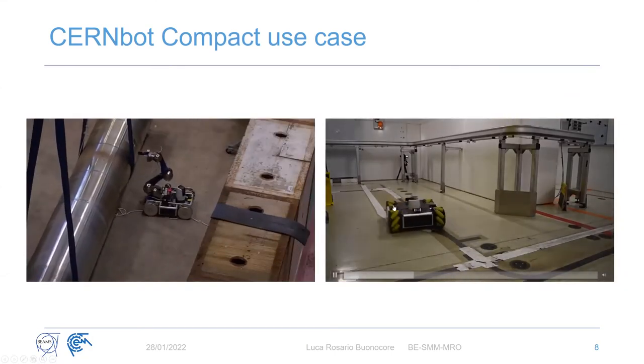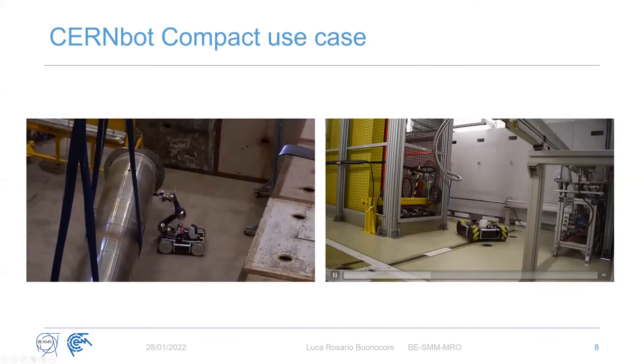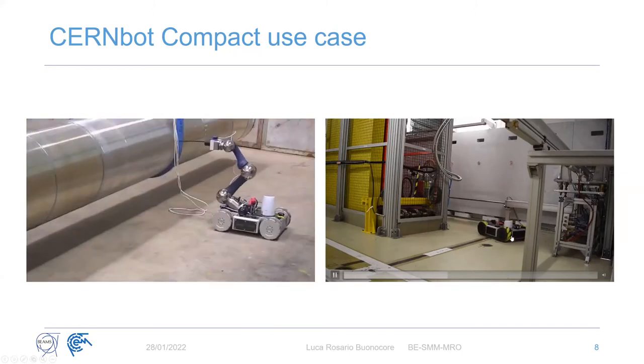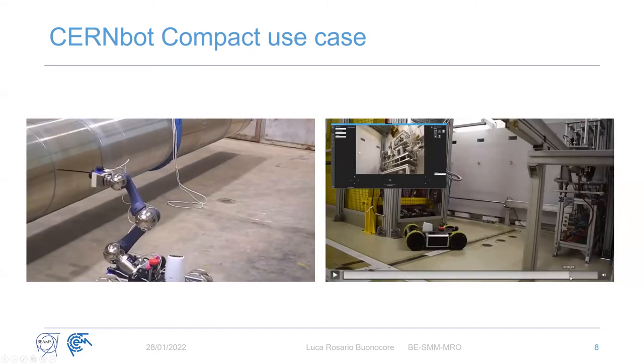It is used just to enter this area and take a look at it, avoiding that any people have to enter just to look. So the robot can be in the area, do visual inspection, and check if the system is working correctly.